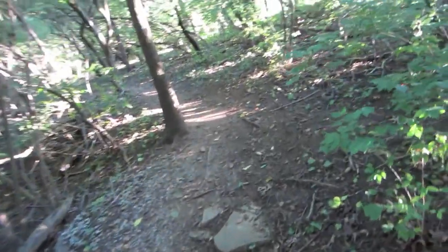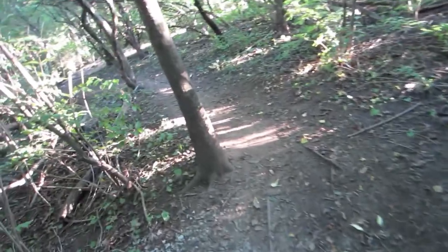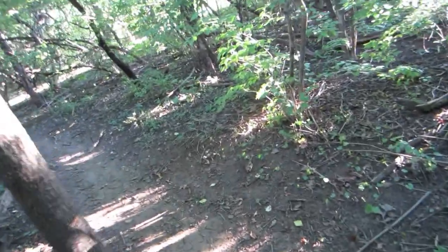As I'm walking along, I'm just trying to walk as quietly as possible. Not disturb the birds or the animals.